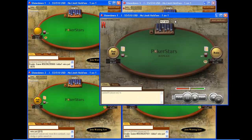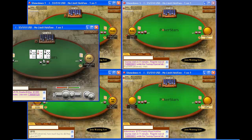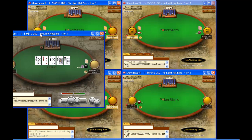Didn't see the action. Min raised it. 3-bet as usual. Called. 7-7-3 on the flop. Leads. Called. Check. Then he bets. Called. Check. Shove. Maybe he's got like an ace-king type hand, is all. He's looking to catch.